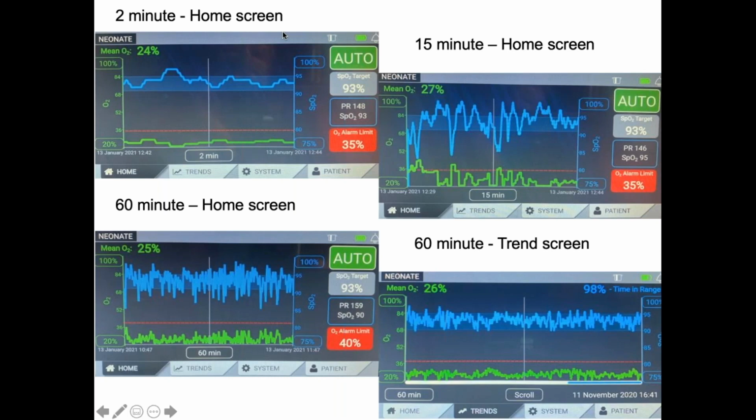I'm just going to quickly show you some of the other screen variants. So you've seen a 2-minute home screen, the one I showed you with the active video. You may want to adopt a 15-minute screen, the one I showed you with the 70 manipulations in FiO2. Our preference has been to leave as a default the 1-hour screen. This is useful because you can see trends in oxygen delivery.